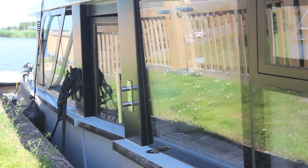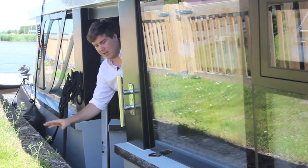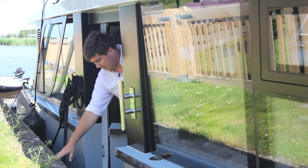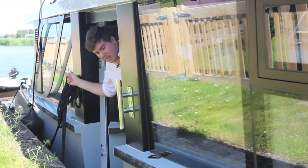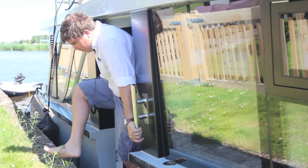This is a particularly good example of how well these side doors work. Here in Holland especially, when you're mooring up to things about this height quite regularly, these doors mean you can access these cleats really easily, and then it's just a case of stepping off the boat and you're on land. Couldn't be easier.